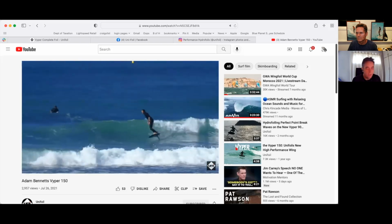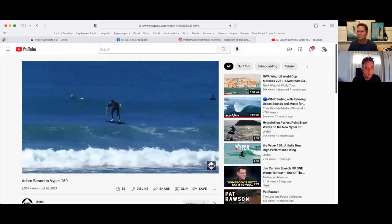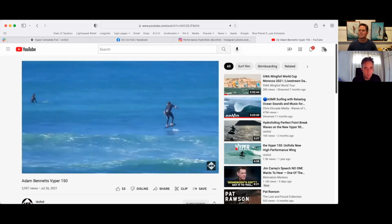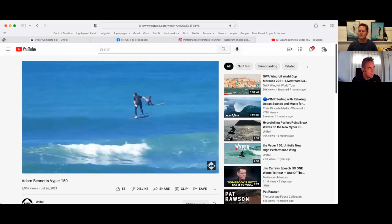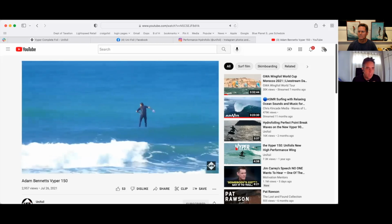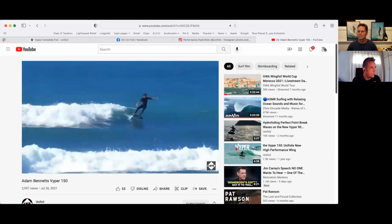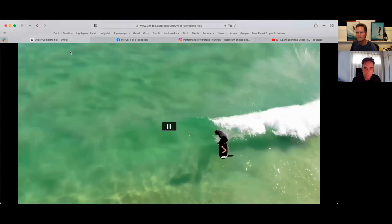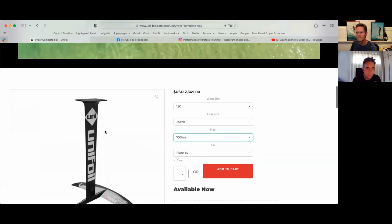The Viper, though, has got a completely different profile. It's quite a bit faster than the Hyper profile. But the front curvature of the wing also helps it to turn. A bit of twist in the wing also helps it to turn. So there's different things that you can do to the foil to change its characteristics.